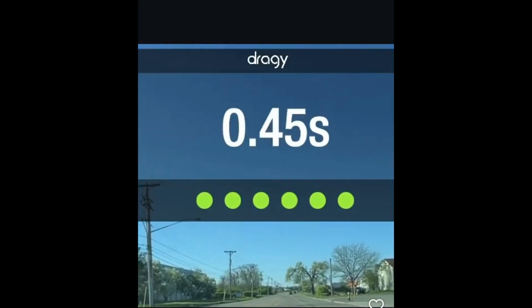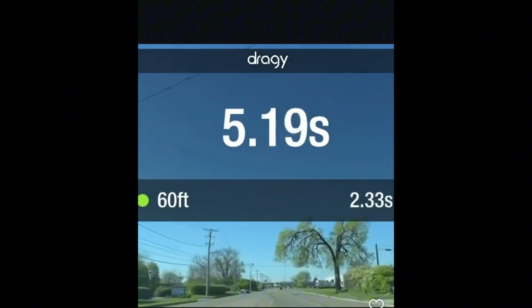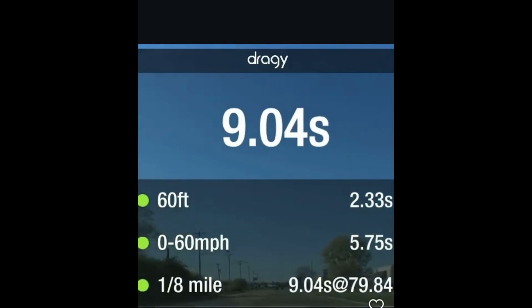Now, what I do know is I remember when this car was NA and it was cammed and an automatic. And here's the run that it made at that time. Now, what's really cool about that is it ran a 9.01, I think it was, at like 79 miles an hour, which for that automatic wasn't too bad, but I was also having trouble with the stock torque converter in the car.